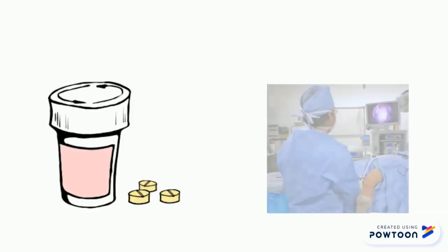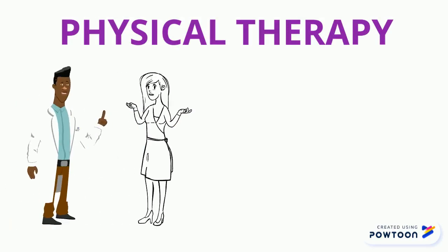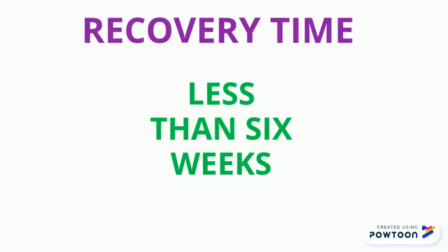After treatment and/or surgery, a patient starts long-term physical therapy. Doctors work with physical therapists to customize exercises that will help the patient preserve stability in the knee in the best way possible. It takes less than 6 weeks for a person to return to normal activity.